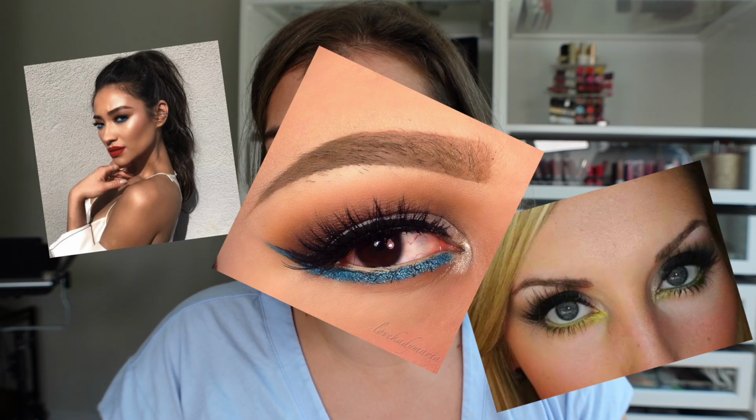We can do the classic pop of color on the lower lash line trick that, oh my gosh, I think it started with beauty YouTube, right? That was one of the number one tricks I saw other people share. I know I probably shared it myself more than once. We're gonna take this blue eyeliner and use that on the lash line.